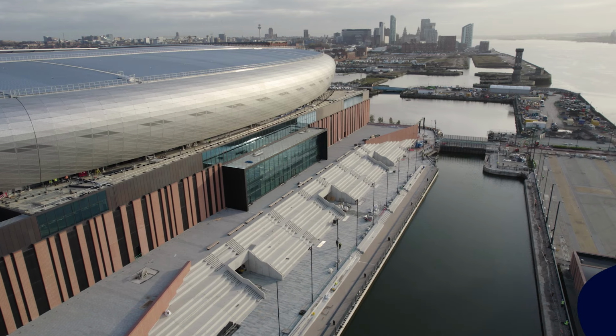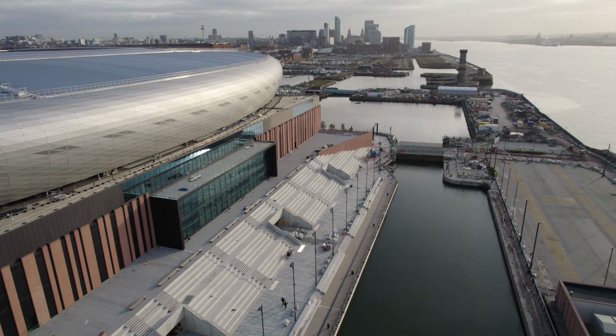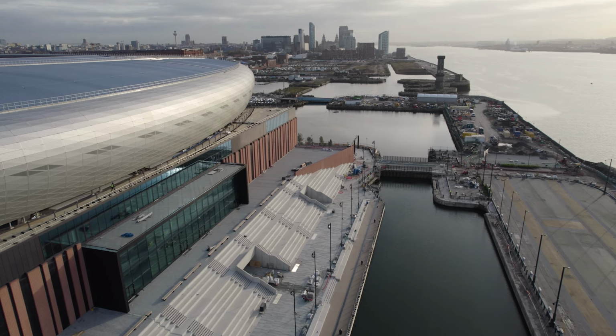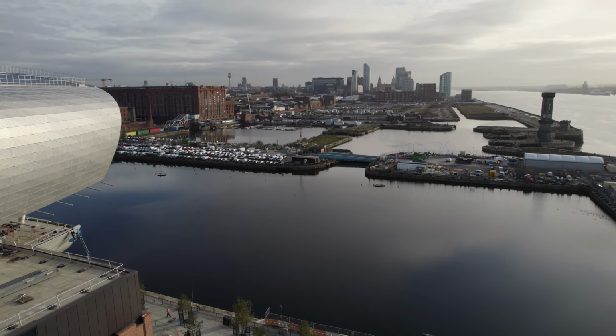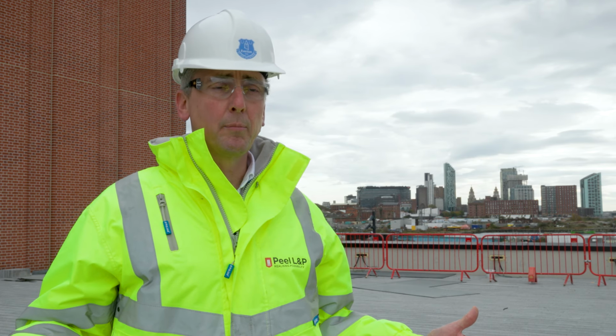And that's about a 60-hectare piece of land with a 30-year planning permission to deliver residential, so homes and offices, to deliver hotels, public open spaces, parks. It's effectively the biggest regeneration scheme in the Northwest. We're stood in the stadium here. So obviously the stadium is a huge part of our Liverpool Waters development.